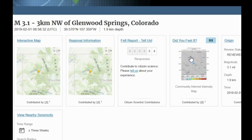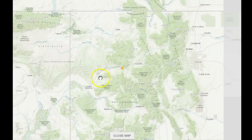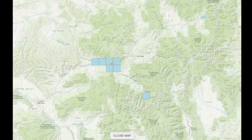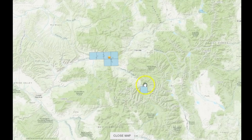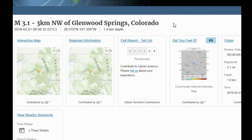That's a good amount of people for a magnitude 3.1, guys. Plus, they said it was pretty shallow at 1.9 kilometers in depth. Let's look where all of these event reports were. Let's scoot in. Looks like the majority of them were around the epicenter, with a few down near Aspen, just to the southeast. Yeah, most of them were around the epicenter, but one down here as well. But 54 people reported feeling it. Remember, that is only the people who reported this to USGS. The actual count of people who felt it is usually much higher than the reported felt count.